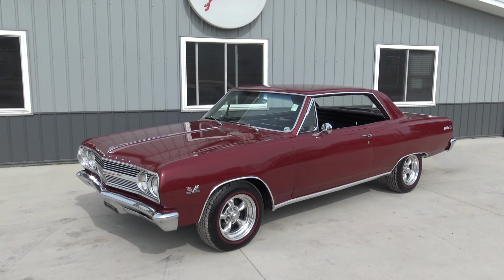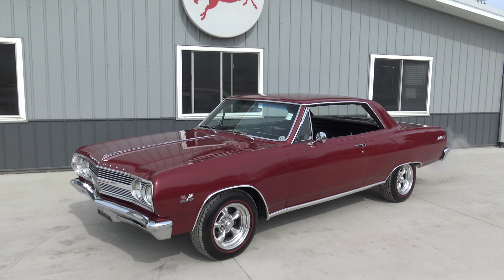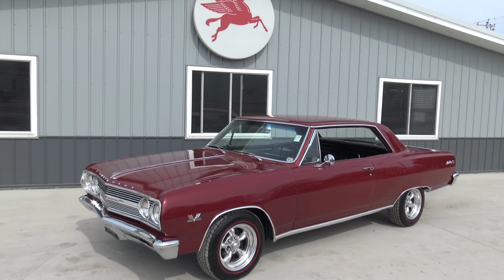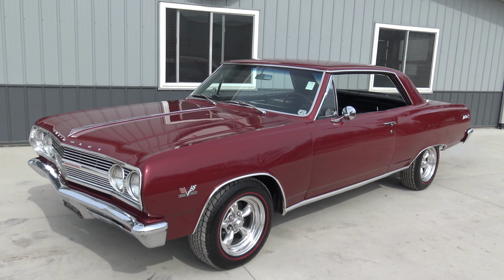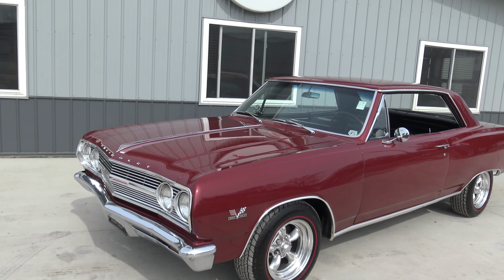Today we'll be doing a walk around and test drive. I'm on this stunning 1965 Chevelle SS, a California car, beautiful restoration. Awesome big block 4-speed muscle car. Z16 Tribute, 396, 360 horsepower, EF code, fantastic car from bumper to bumper.